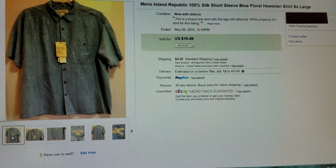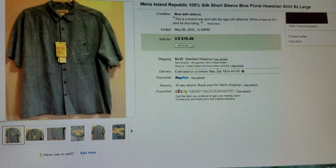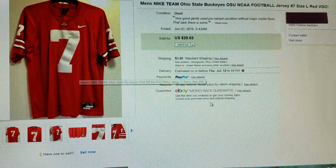So I listed it, pointed out the defects, took a picture of the defect, and didn't try to portray it for what it was not. And it sold for almost my full asking. I think it sold for my asking price plus shipping. And the guy gave me a good feedback, and he said it was better than what he expected. So you can sell things with defects even when they're new. You already have the money invested and the time invested. You might as well try to get what you can get. So anyway, there's that.